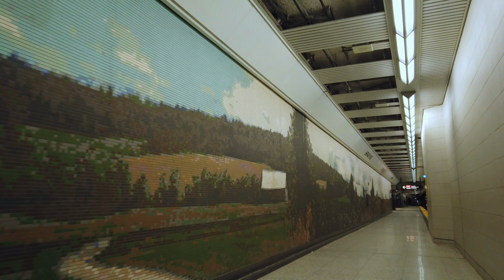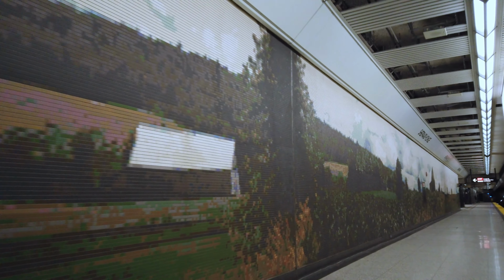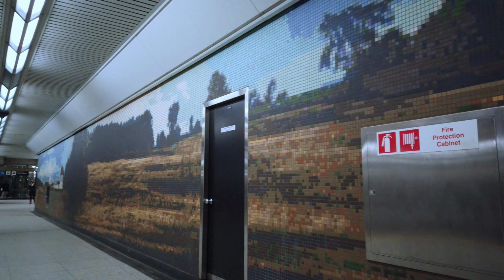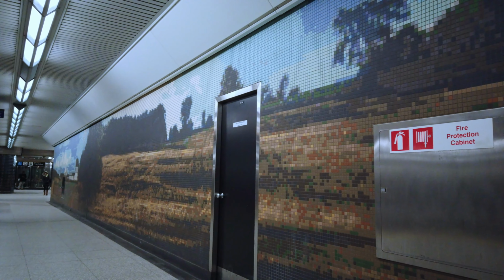And by now, you've probably noticed the art on the walls of the platforms here. This mosaic art piece created by Stacy Spiegel is titled Emergent Land, depicting scenes from the countryside on Yonge Street between Toronto and the city of North Bay.